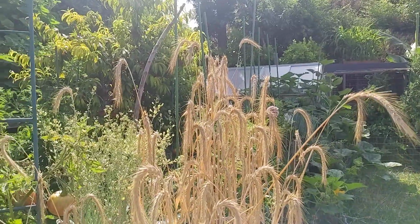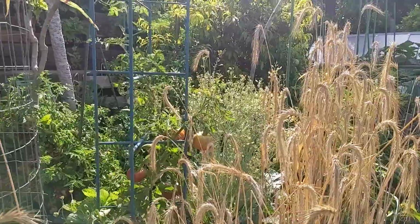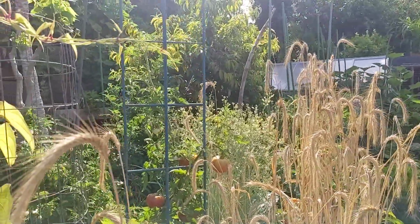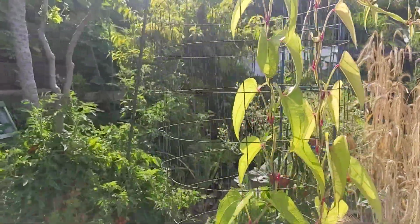Today's garden update is titled Garden Gone Wild. It's close to 10 a.m. this morning and it's nice and bright. I hope it doesn't cause too much contrast and make it difficult to see some of the things that I want to show you today.